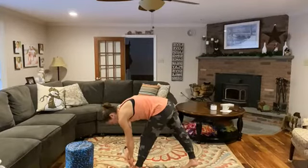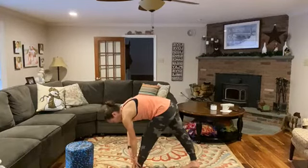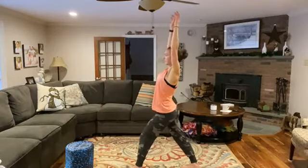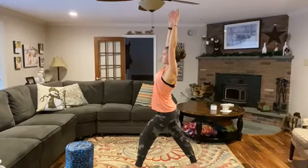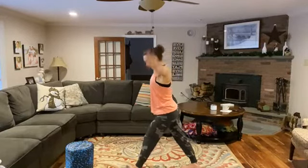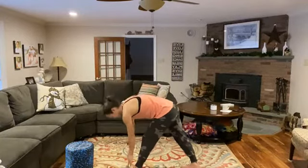Alright, good, nice stretch. Keep this leg as straight as possible. Again, you might feel a little different depending on how flexible you are and how tight. Inhale, rise all the way up, press that heel into the floor behind you. Good. Inhale one last time, and as you exhale, you know the drill, folding down here.